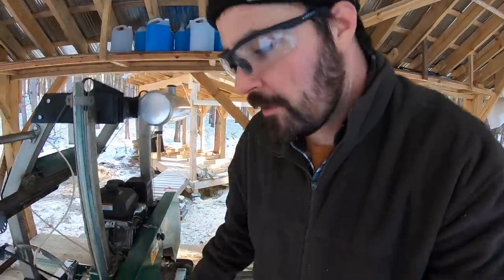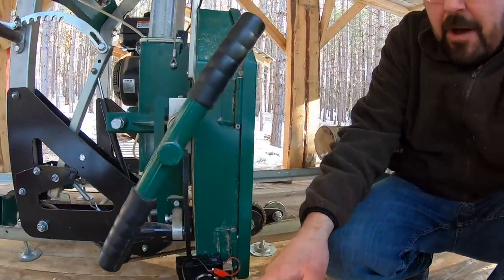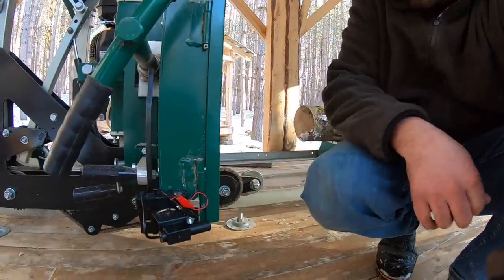Just in case you're brand new here, and just before we get cutting, I'm going to show you the laser that I've used for the last little while. You can see it down here on the side of my sawmill. This right here with the switch, that's the power source. It's two AAA batteries. The wires obviously run to the laser itself.